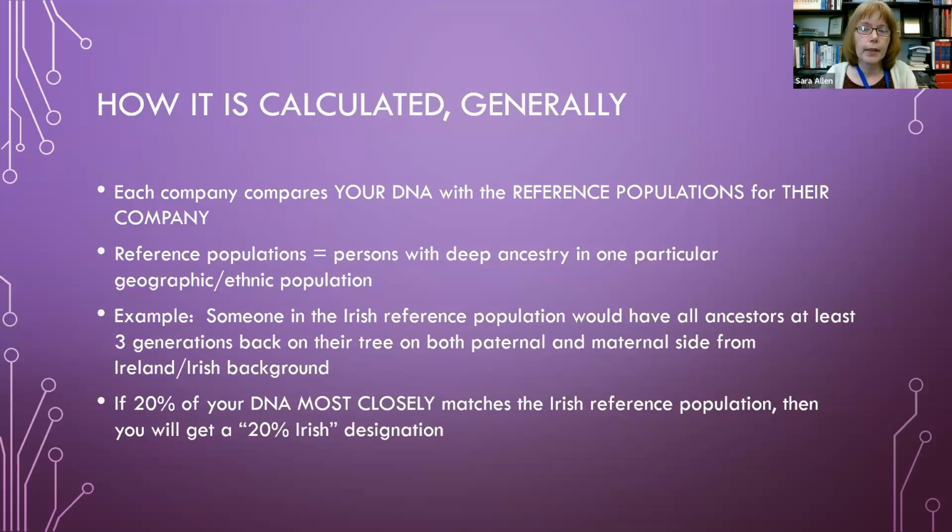A reference population basically consists of people with a deep ancestry in one particular geographic or ethnic population. For example, each of the companies has their own reference population, but somebody who would be in the Irish reference population would be someone who has all of their ancestors for at least 3 generations back, on both their mother's side and their father's side, from Ireland or from an Irish background. That would be an example of deep ancestry in only one place, basically Ireland. That person could possibly qualify to be in the reference population at the DNA testing company, so they are one of the people that represents Irish ethnicity in that company.